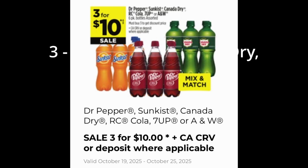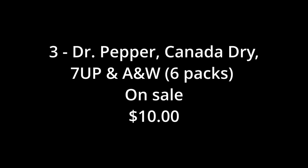So for this next deal, we have a sale this week on select soda when you buy 3 6-packs of bottled soda. So Dr Pepper, A&W, 7-Up, Canada Dry, there's several others that qualify. Picking up 3 of those, it's going to be $10.